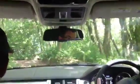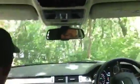Brilliant. Nice little hole just there, so again it's just exactly that, just slowing her down, and then at the top we'll go to the right. Brilliant. So it's just feeling it in and then driving it out really.